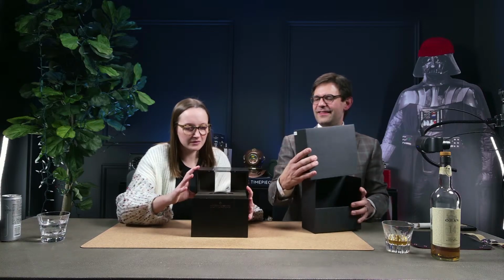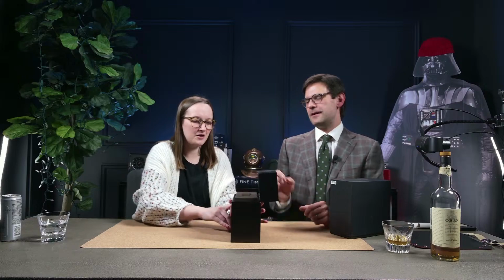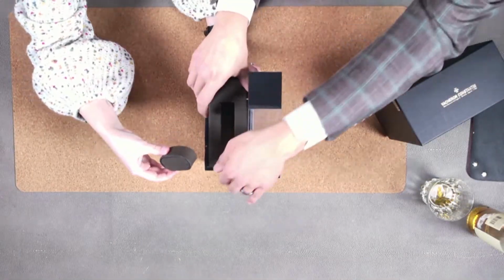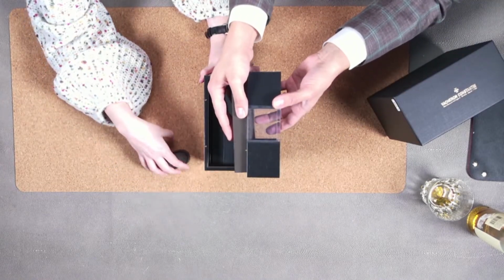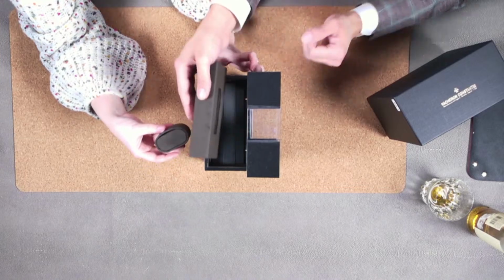And this one, luckily, it didn't happen. But what happens with every single one of these boxes? Oh, honey, it's done. It's there. This is always stuck in the lid. And it kills me because you get it and then this is stuck up here and you can't get it down.